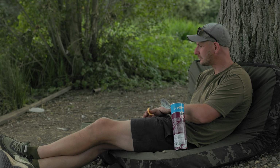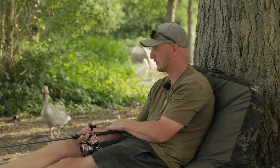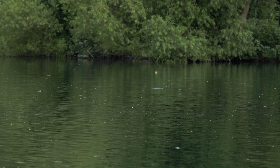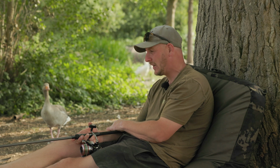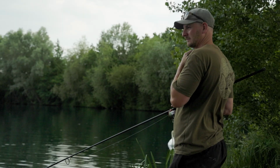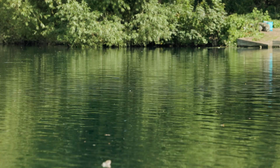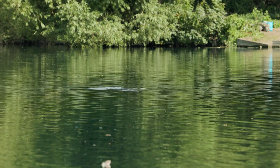Ended up sitting on my hands and just kept feeding mixes every 5 minutes, just threes and fours. And about half hour into it, finally a few started showing a bit of interest, but they were also a little bit sketchy, took a little bit longer to get them feeding, but after a good hour, there was definitely an opportunity there. Got my rig into place, and then this happened. Oh, mate, got him.